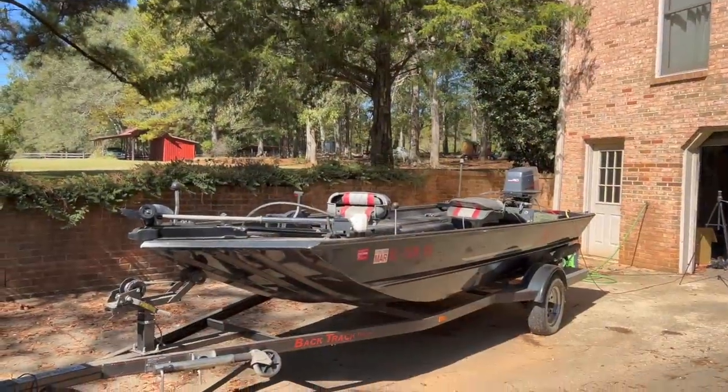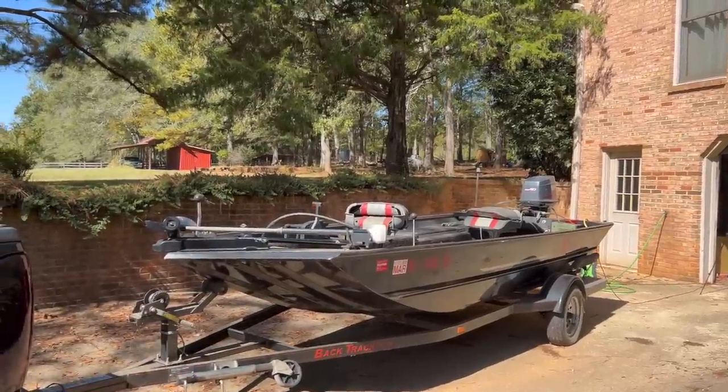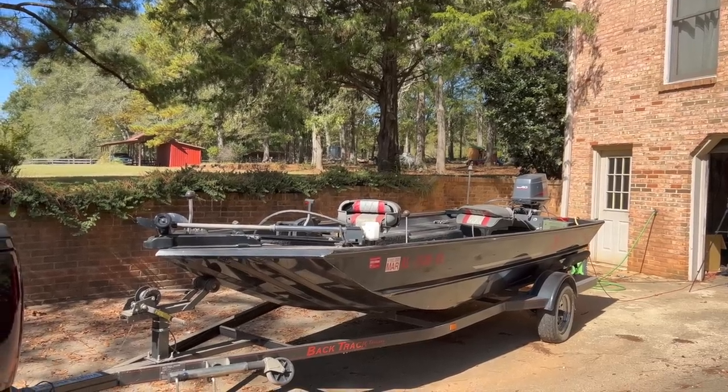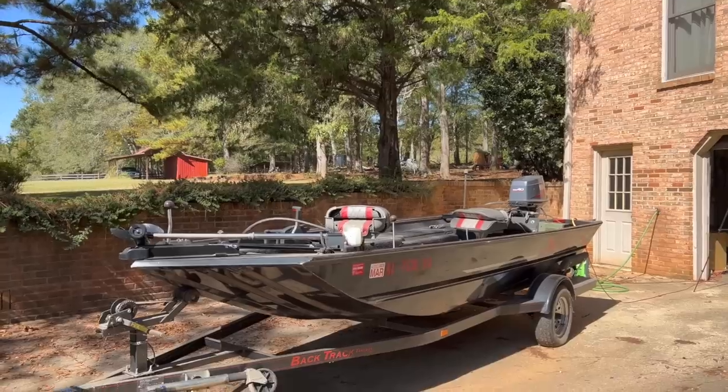All right, so I'm going to give you all the quick rundown. This is actually my boat. I bought it from my dad. I believe he bought it brand new. Some of my earliest childhood memories are in this boat. It's a 1998 16-foot Express.